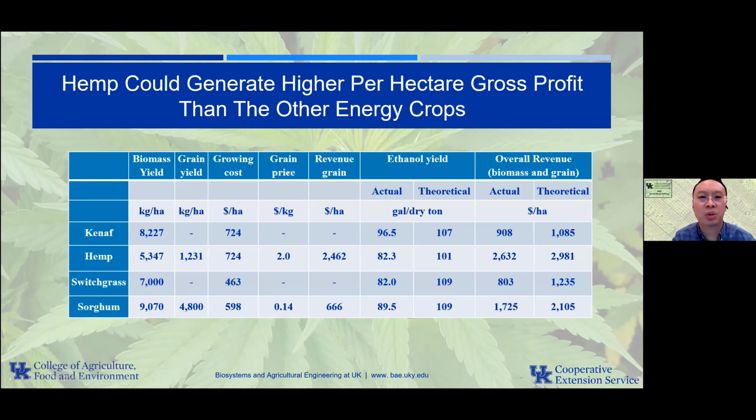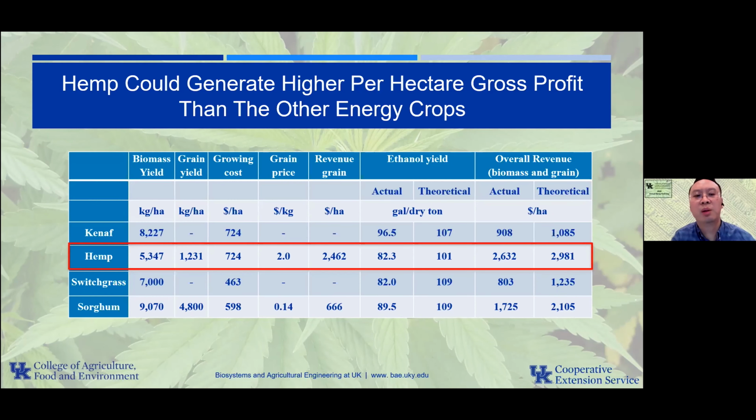We assume that hemp also generates grain in addition to the byproducts like the hemp stem or hemp stalk. So what we found out, in general, is that hemp generates higher per hectare gross profit than other energy crops, which is almost double the profit we could get from switchgrass, and even higher than the profit we can get from sorghum material.